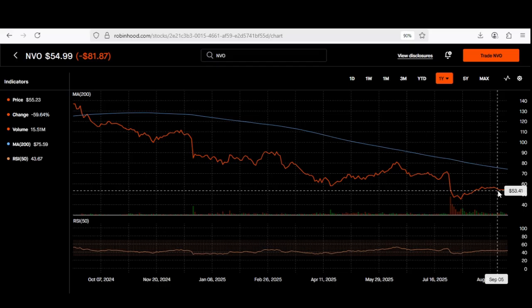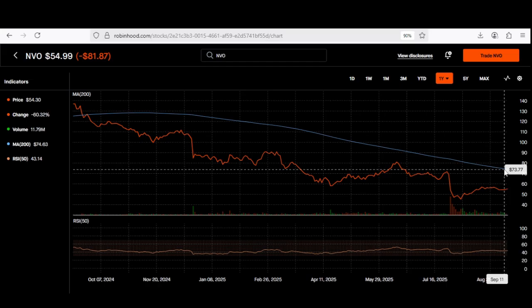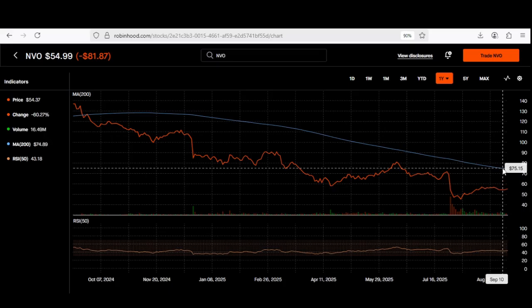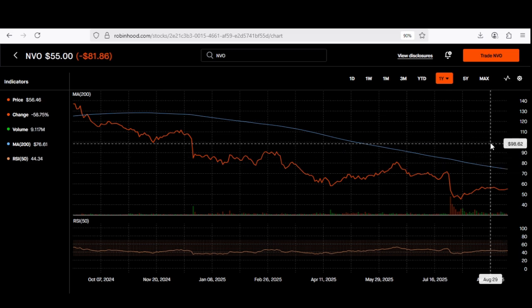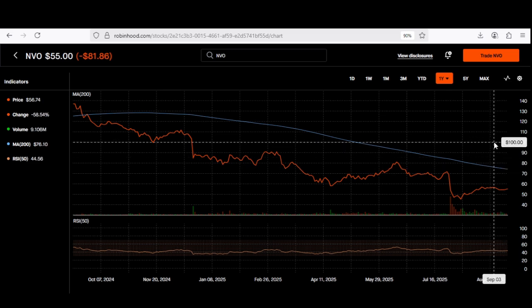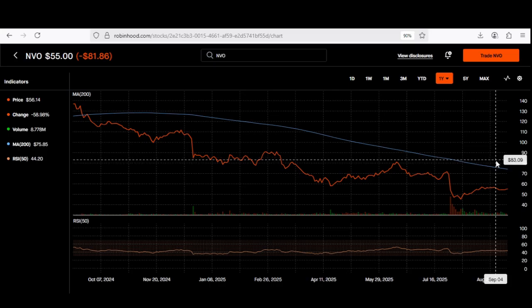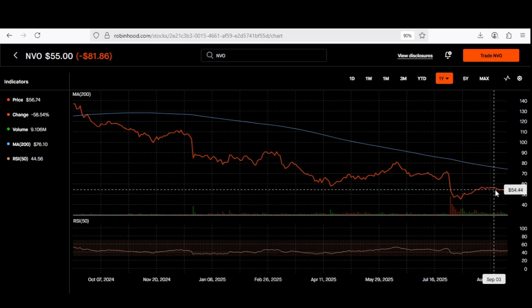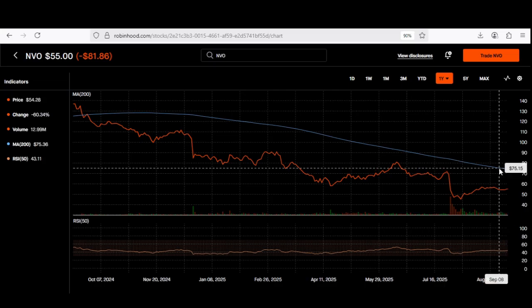Here's the thing about the 200-day moving average. The 200-day moving average and the share price, they always touch. When the share price is below the 200-day moving average, you have a high likelihood of the share price going up to touch the 200-day moving average. When the share price is above the 200-day moving average, there's a strong possibility that the share price goes down to match up with the 200-day moving average. So my perfect setup is when the share price is below the 200-day moving average on a good stock.